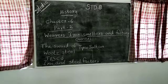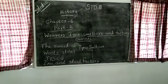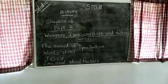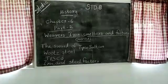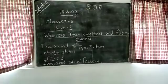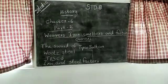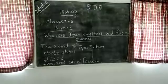Michael Faraday, the legendary scientist and discoverer of electricity and electromagnetism, spent four years studying the properties of Indian wootz. He was fascinated by how these properties of Indian wootz were achieved. With this wootz, Tipu Sultan's sword was made.